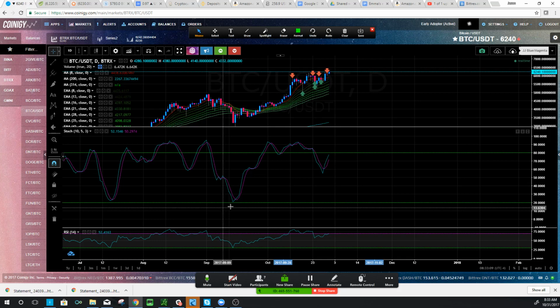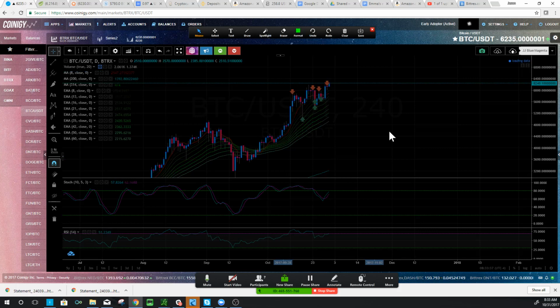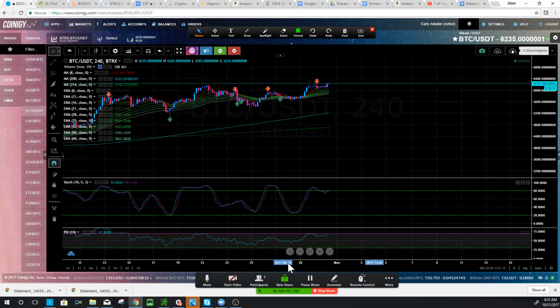That would also make sense with another run up to 7,500. We pretty much nailed all these lows to buy and add and reduce back, so I'm pretty happy with that. You can see it a little bit easier on the 4 hour. Cycle low, boom, cycle low, boom.